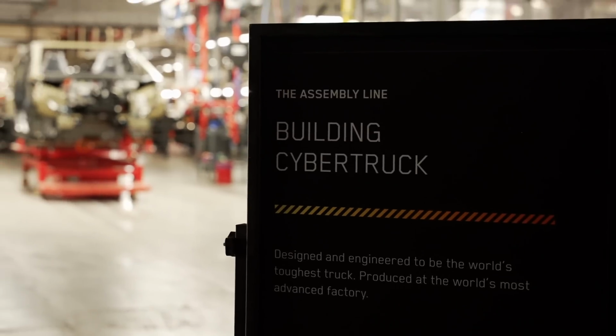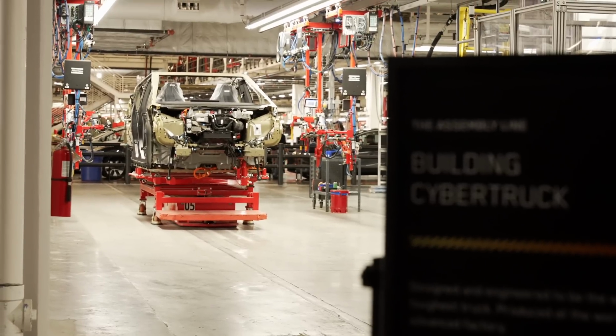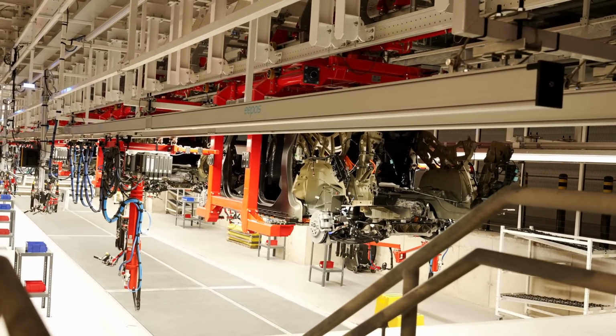In the Cybertruck, they are introducing a wide range of new technologies that they will be able to apply to other vehicles going forward. The first of these relates to the wiring. The Cybertruck is the first vehicle ever to use a 48-volt low-voltage system.